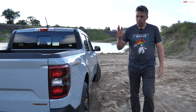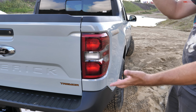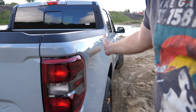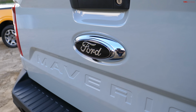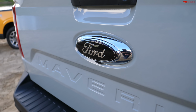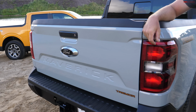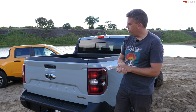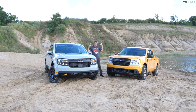In the back, actually, this is one of my favorite style elements, the blacked out tail lamp. Of course, you can still see it's the tail lamp. The Tremor decals on the side and also on the back, and of course the blacked out emblem in the back. So I think overall it's a fairly attractive package. This is the cactus gray color. It will be available in several colors. The order banks open in September, and you'll be able to order them soon and hopefully get your hands on one of these. So as you see right there, now you have even more choice.